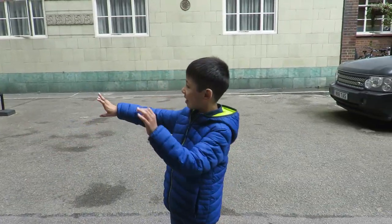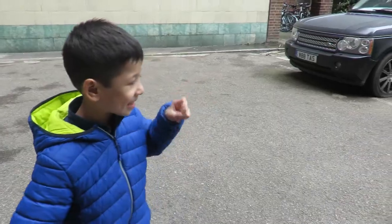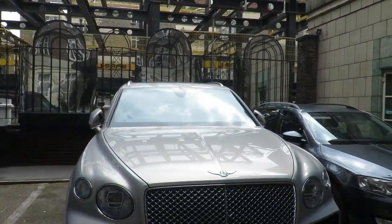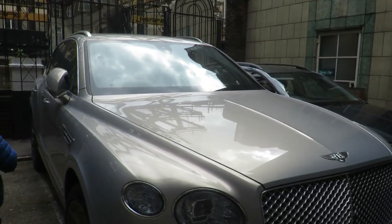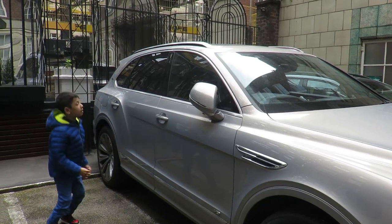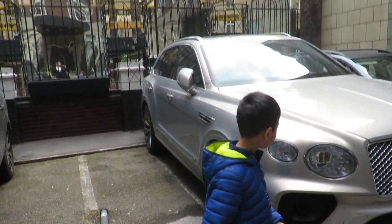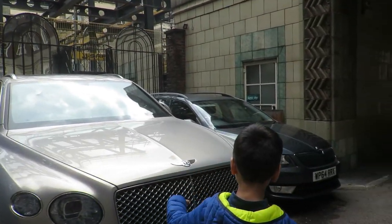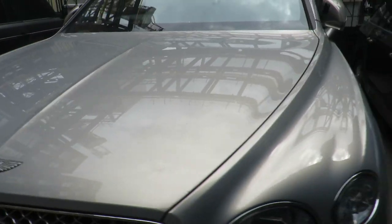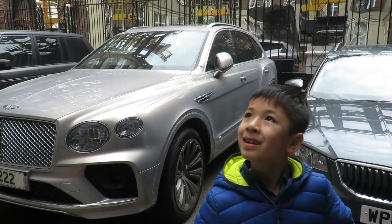Look guys, we're at a sort of luxury hotel. That's not it, there's a luxury car next to you. It's a Bentley. Oh, now I see. This is one of my favorite Bentleys. It's the tallest one. It's auto gear. It is a little bit newer, a little bit. It's a V3 one. That's true.